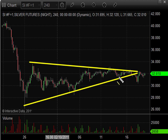Gold's a bit different. It's definitely a safe haven, and it floats a lot better, holds up in value when the stock market actually crashes.